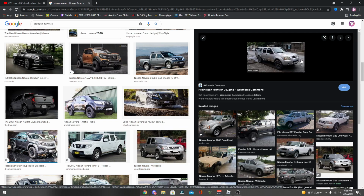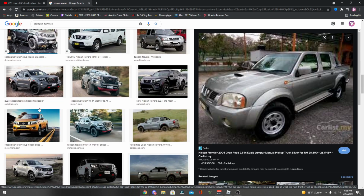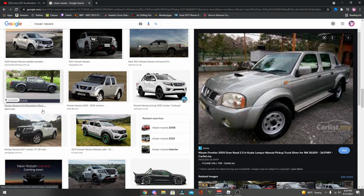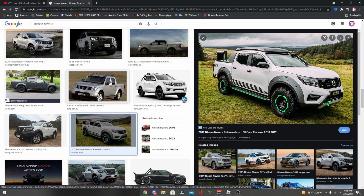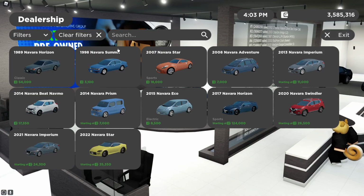Yeah, here's how the American one looks. Yeah, and then theirs got a grill, so they did us dirty a little bit. But yeah, that's about it. Here's how the Frontier looks in America. It's just Navara there. It might look a little different. It actually does look a little different. But yeah, that's all I'm seeing for now.